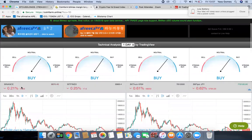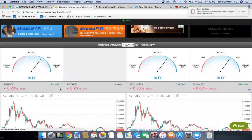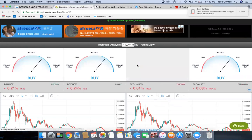Let's have a look at the 4 exchanges and what the sentiment is there. So at the moment, we're looking at sort of light buys across all 4 exchanges. So all 4 exchanges on the sentiment ultimately believe that the market is going to be going up.